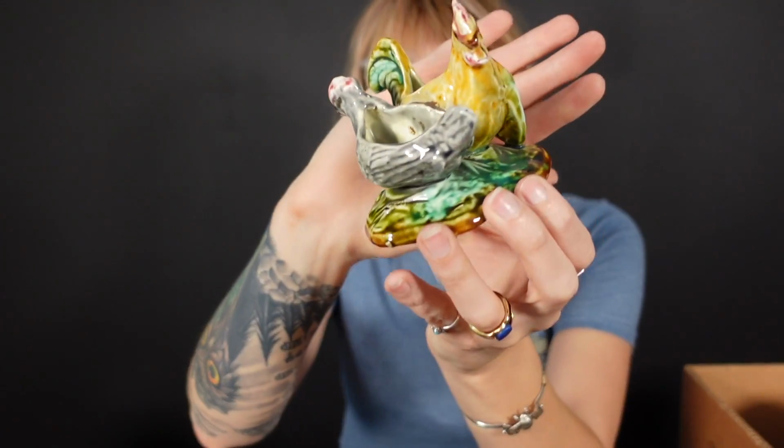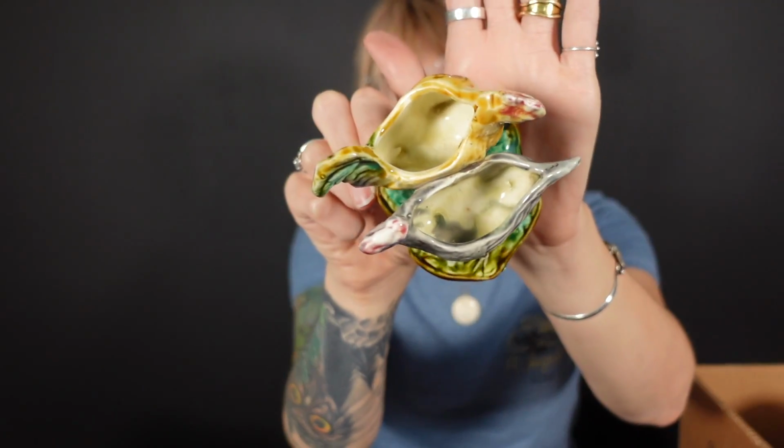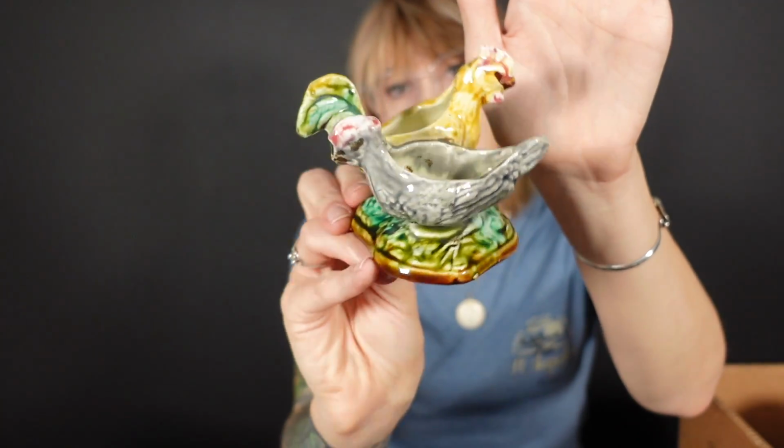Oh, these also came with the Majolica lot. It's just two little hens, maybe hens. Yeah, they both look like female chickens, and I think that would mean that they are hens. I don't know if they're there for a planter or possibly condiments. Not really sure. I guess it could be used either way.